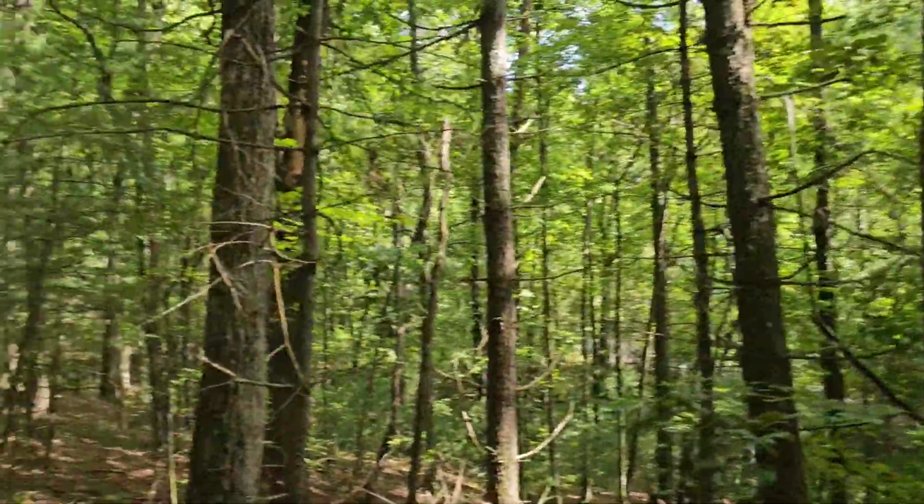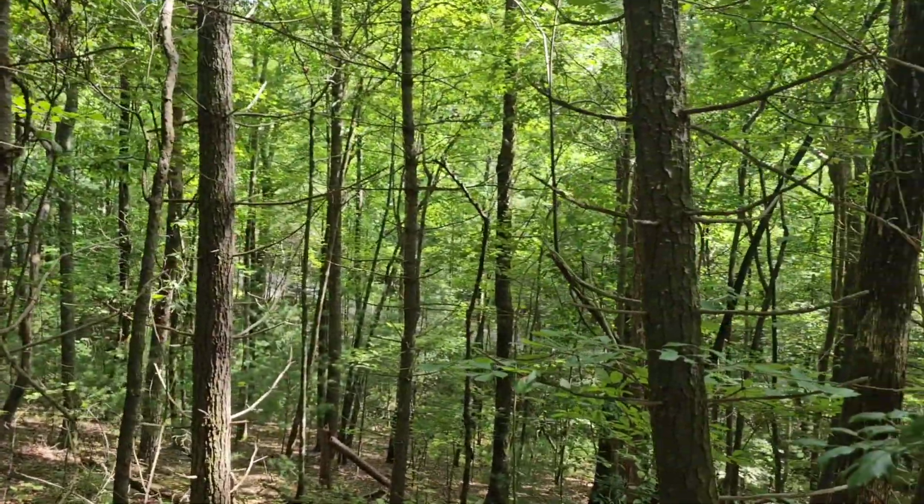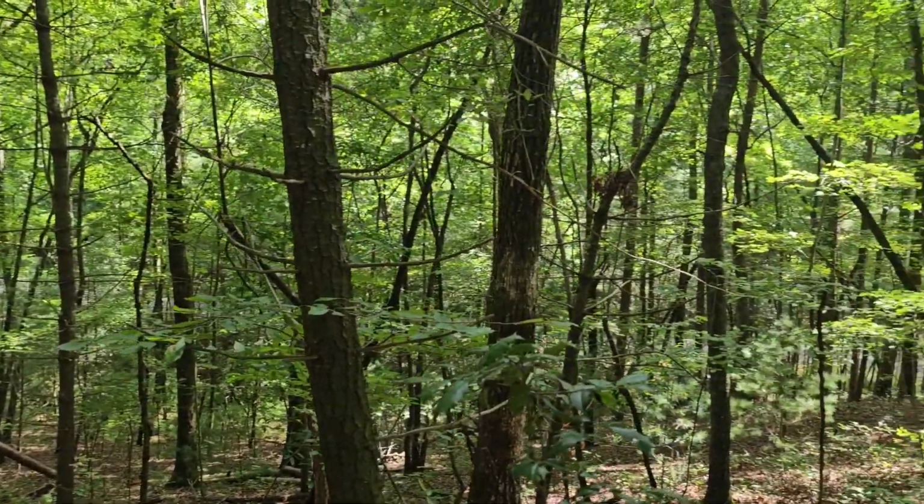So that's Oceola Drive in Turkey Knob Estates. I always refer to this as Dover Highlands, but Turkey Knob Estates is what it says on the listing, so that's what we're going to run with.